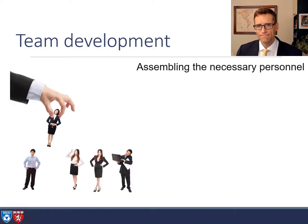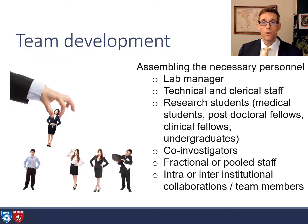And we start by assembling the necessary personnel. This depends on if you already have a core lab or not, but if you're going to have several projects going, it's rather important to have a lab manager. You'll need technical and clerical staff. Research students are important to most projects. These include medical students, postdoctoral fellows, clinical fellows, and at times undergraduates.